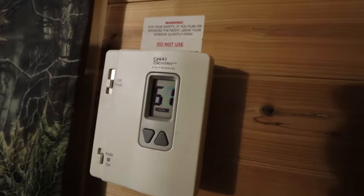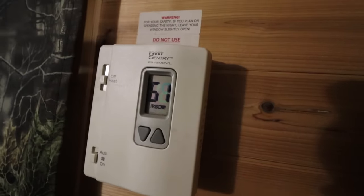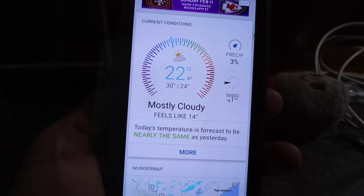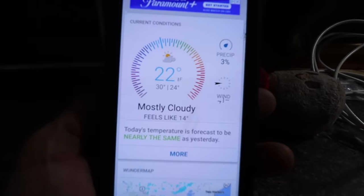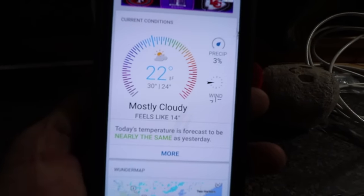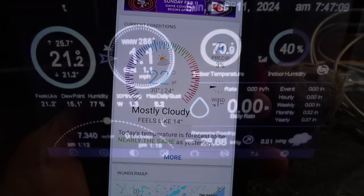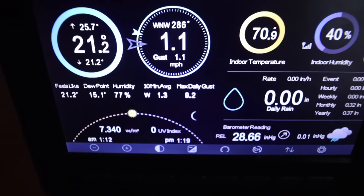61 degrees. I forgot to look and see what the temperature is outside. According to my phone, it's 22 degrees. I'll look inside and see how close that is. Well, I've got this thing here showing 21.2.